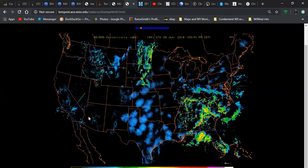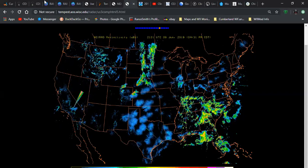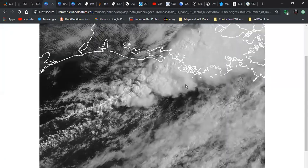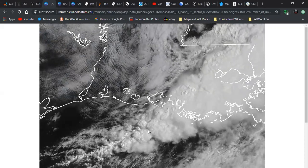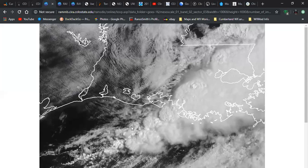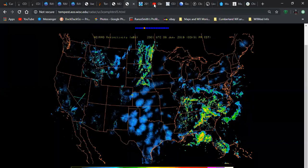That's sarcasm. But this system here in the southeast has been sitting there since the other day. This is from the other day. I believe this system dropped quite a few tornadoes in Louisiana. You can see all this rapid evaporation. But back to what I was at on the radar, that's just sarcasm.